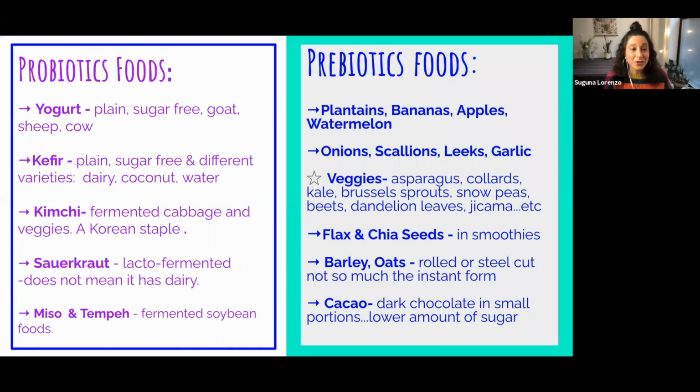And kefir is similar to yogurt. It's more of a liquid. And you can actually get kefir that's non-dairy, that's coconut or water-based.